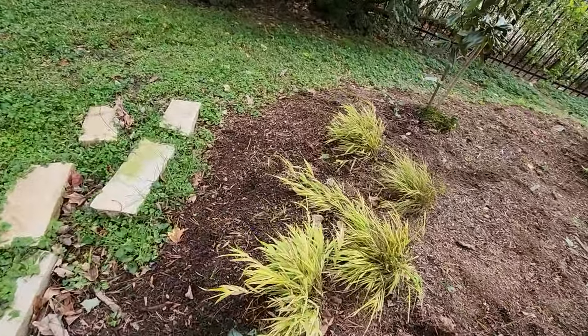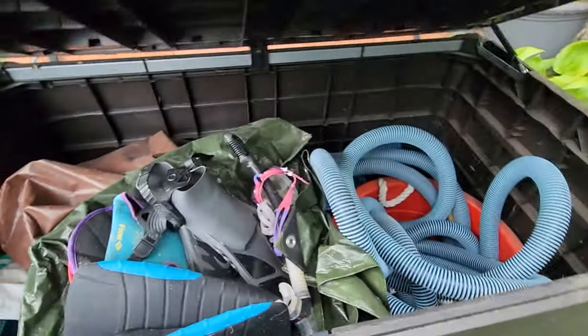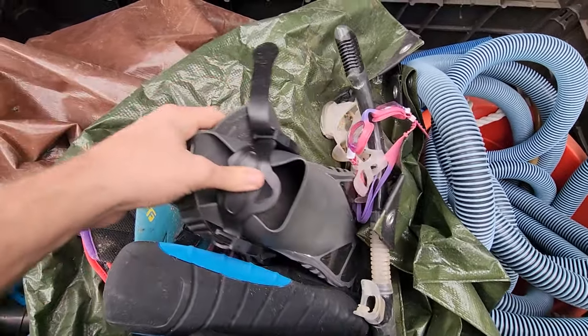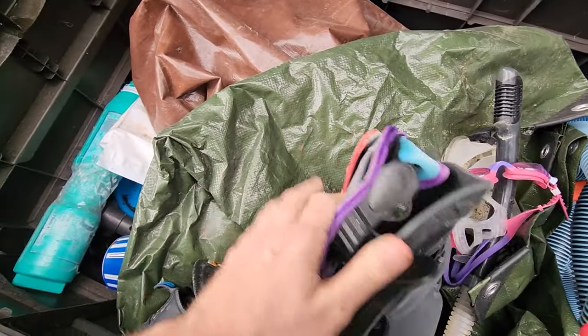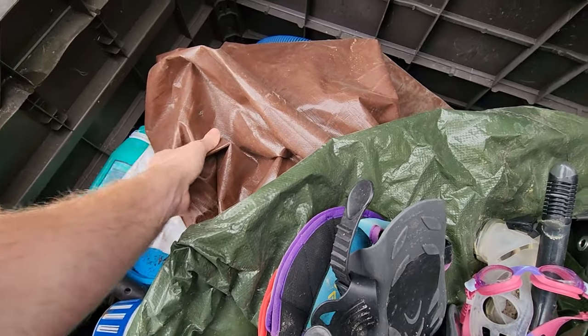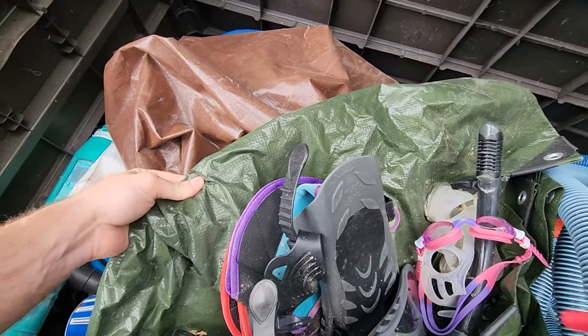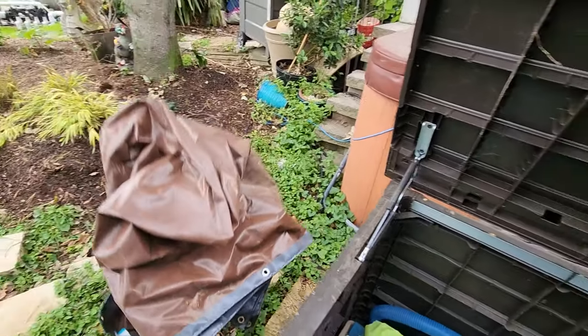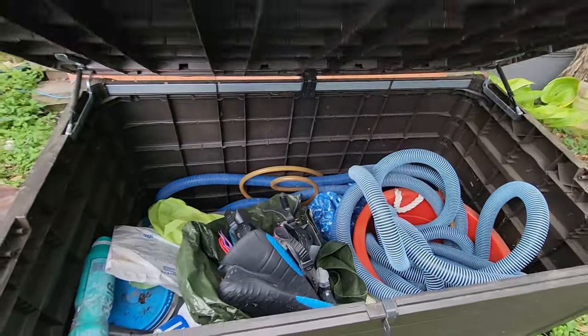Things are looking okay over here. Okay, tarp. Yes, thank goodness. I wasn't sure if this is where the tarps were. I'm glad that this is them. I'm going to want to use this. It was a nice thick one. I think this is the one I used to cover the fountain in the wintertime. Good to know. Always want to know where that thing is.